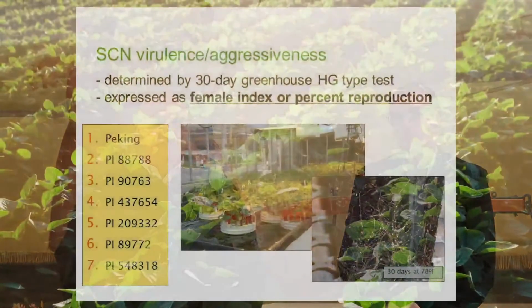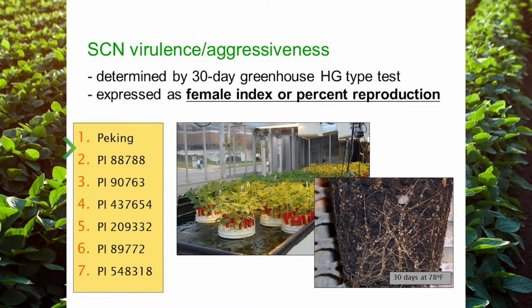So earlier I showed you a list that had all the 7 different PI lines, which are the breeding lines or sources of resistance. So we take the farmer's soil that has the nematode at the beginning of the experiment, we grow the pure PI 88788, the pure Peking, all the different sources of resistance. We grow them in a greenhouse for 30 days, and then we look at the roots. And at that point, there'll be new SCN females on the roots. They look like little white dots, and we're able to count those, and we compare how well the nematode reproduced on those different sources of resistance compared to a susceptible.